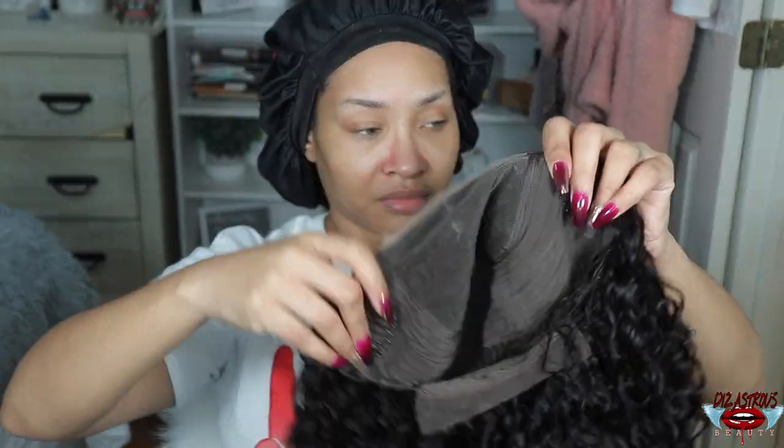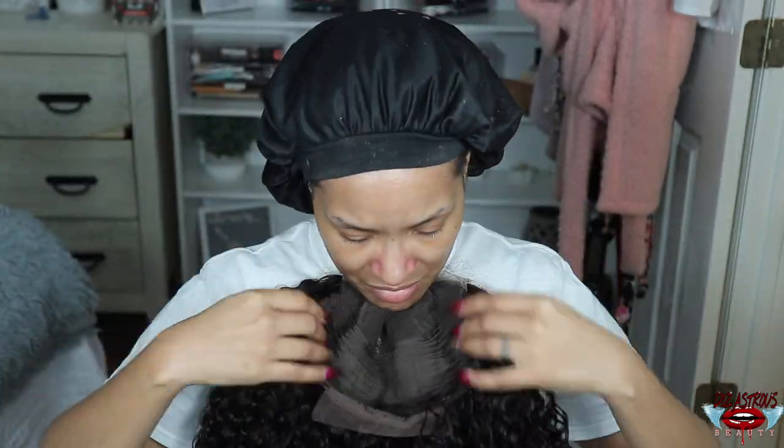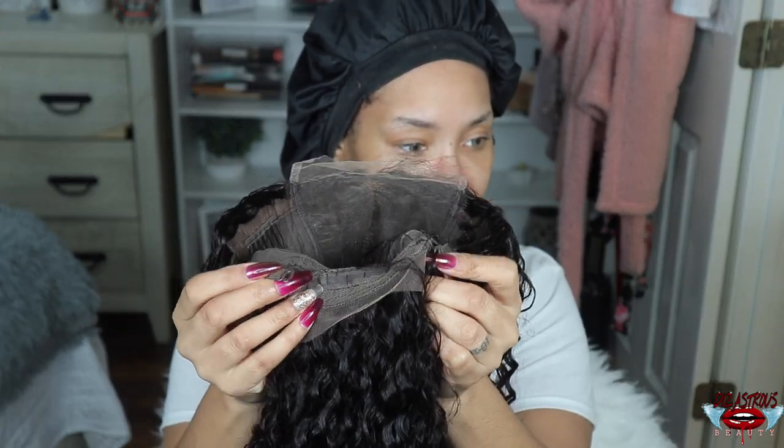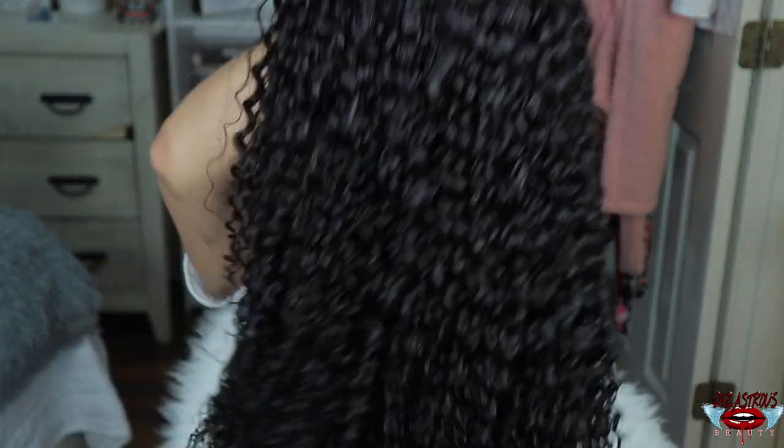Right here, I'm showing you guys the cap construction. This is a 5x5 closure wig. It does have two combs in the front, one comb in the back with adjustable straps. And as you guys can see, it's a curly texture and it is 28 inches, honey, okay?